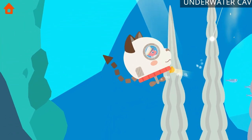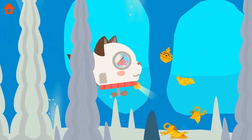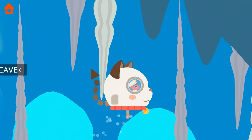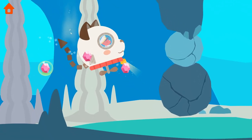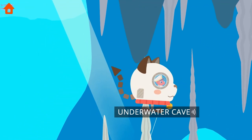Underwater cave. Underwater caves offer plenty to explore for explorers, including stalagmites. Some of them have accumulated over 200,000 years and can help humans to understand climate change.